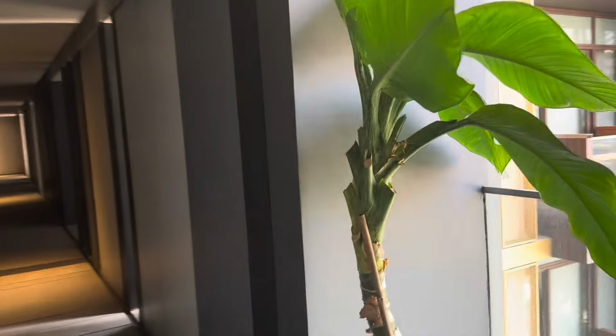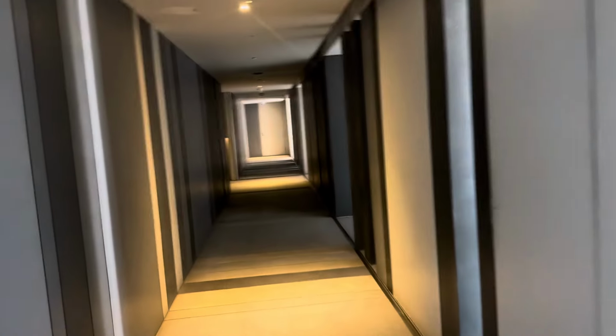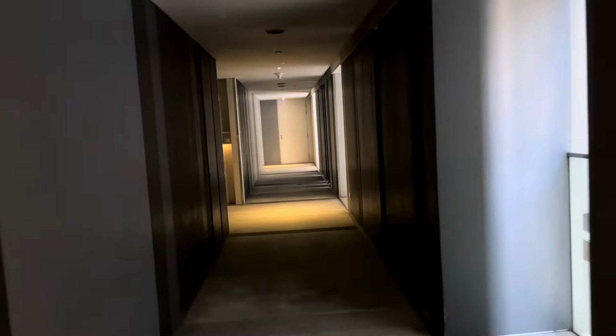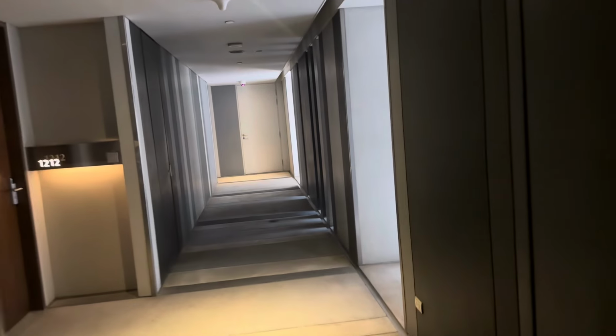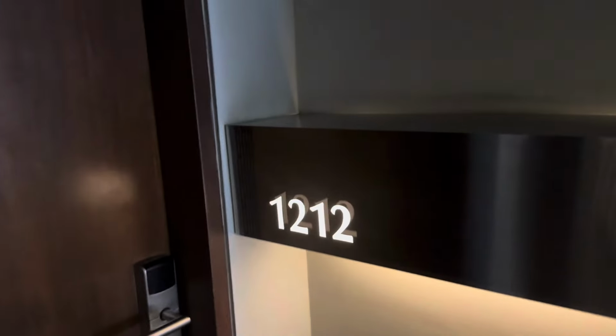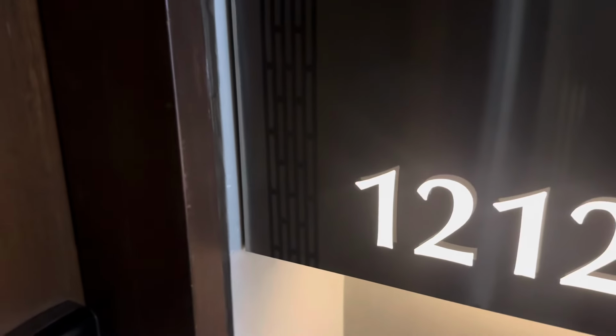I'm now back in Bangkok at the Hansar Hotel. I am walking towards my room. I just want to show because it's an open air concept. Although it's pretty hot in Bangkok right now, you feel the cold breeze coming in. Actually, I arrived at my room, 1212.